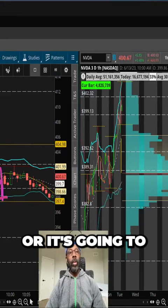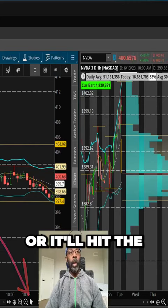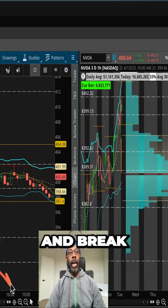break out, or it's going to tag the top of the box and break down, or it'll hit the bottom of the box and break down.